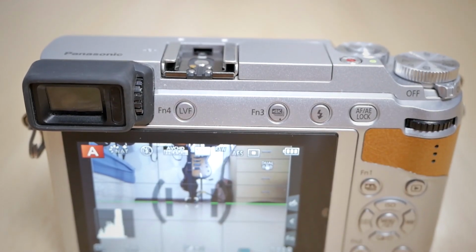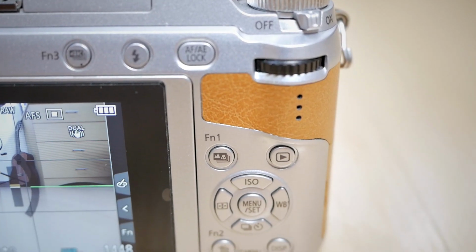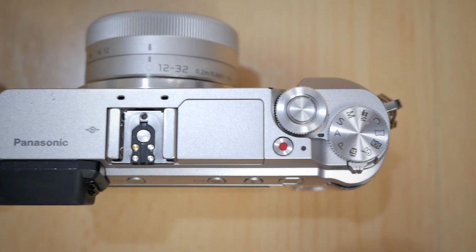Also, manual controls of this camera really nice as well. I can easily change aperture, shutter speed, ISO, white balance with dedicated buttons and dials, and that's really important because when you're traveling, I don't want to go into the menu and trying to find which settings and go into which page. That just doesn't work for me.